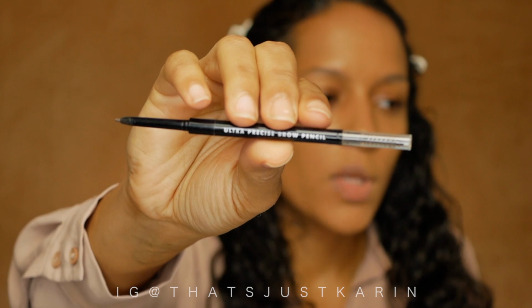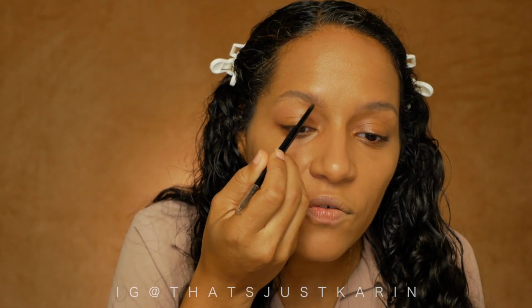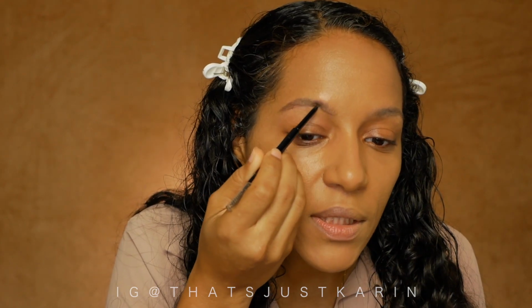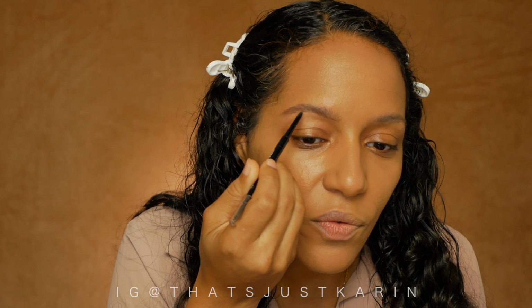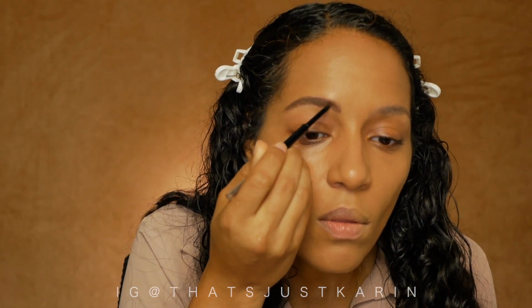Hopefully it's dry by now. I'm going to go in with the e.l.f. Ultra Precise Brow, and I have no idea what color this is in. Sorry, e.l.f. let us down. They dropped the ball in that department. Maybe they were trying to save on packaging so they could use it over and over and not have to order a whole other set just per name.